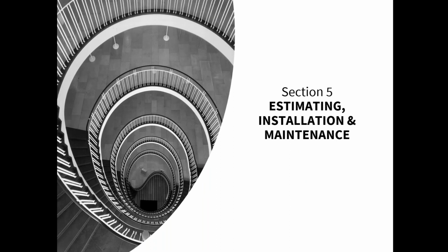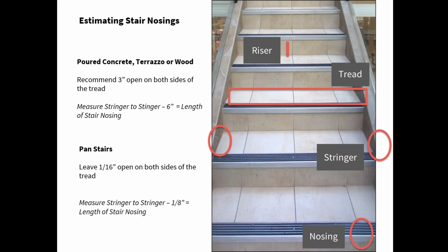Section 5, so we're at estimating, installation, and maintenance. So quickly, a lesson on estimating stair nosings using our terms that we used earlier, specifically the stringers, to determine how we measure how long our stair nosings need to be.